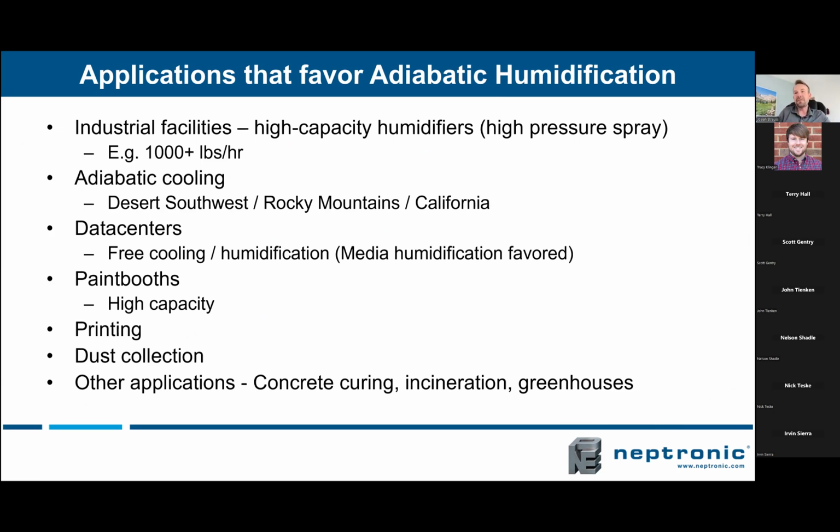So overall, applications that favor adiabatic humidifiers are those with high capacity needs, so 1,000 pounds per hour plus. You're either going to have multiple isothermal humidifiers, or you can use one adiabatic humidifier and go about it that way. So that makes sense there. Anything where you can take advantage of adiabatic cooling, depending on your climate, is going to make a lot of sense. Or if you have some kind of heat generated in the space where you can use adiabatic cooling, like a data center or some kind of industrial application, a large printing space. There's going to be a lot of equipment in there, and you'll get something out of the cooling. Paint booths, again, that's tied to capacity. Dust collection, and then there are other applications that we don't even think about.